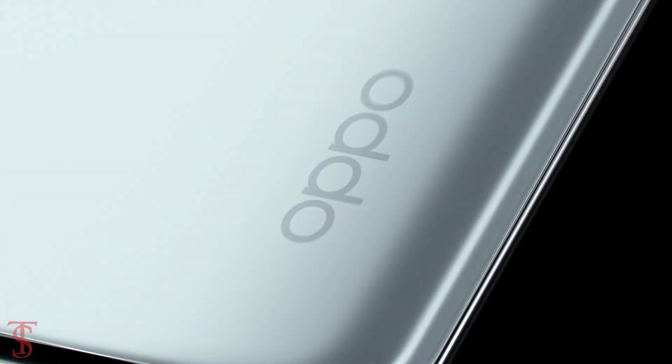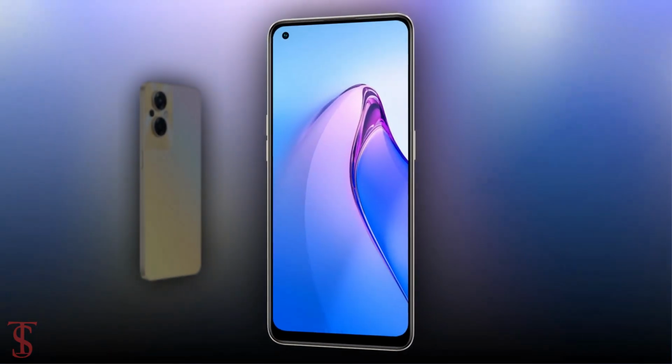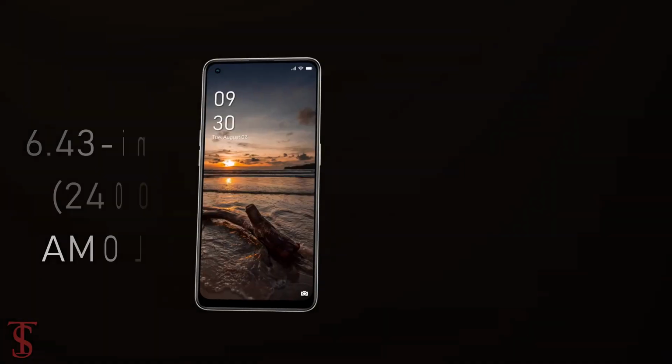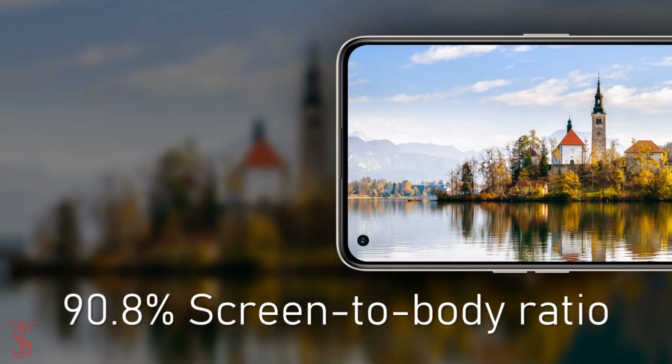Oppo has launched its new Reno series phone in Thailand called Oppo Reno8 Z with 5G support. Talking about the specifications, the Oppo Reno8 Z 5G features a 6.43-inch Full HD Plus AMOLED display with a standard 60Hz refresh rate support, and it has a large 90.8% screen-to-body ratio.